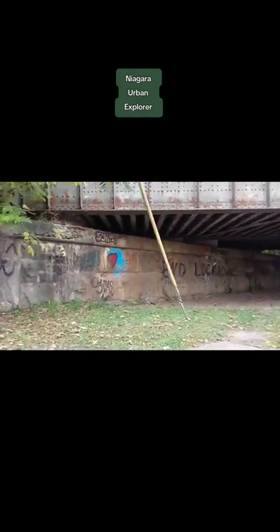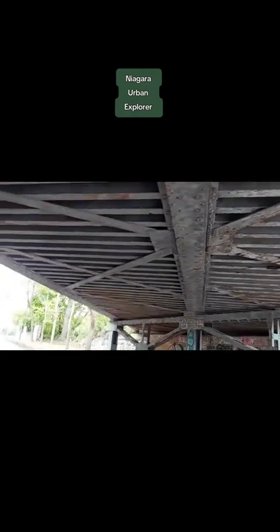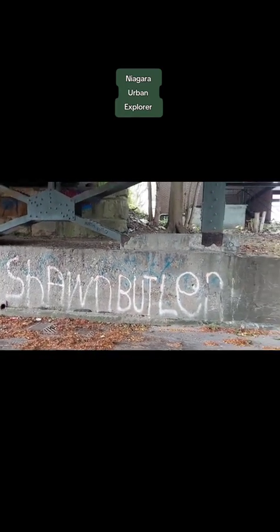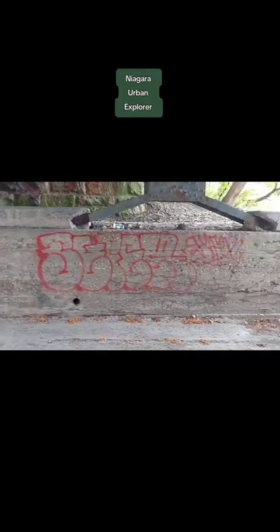Right up in here. CP. This was all an encampment for a little bit. All the graffiti and... This is a solid steel bridge, this guy. Wow. That's a lot of steel. Tons of graffiti under here. And more sirens in the background.